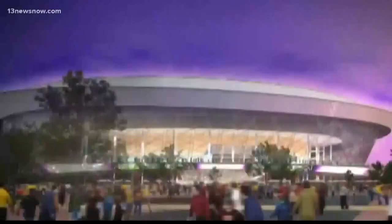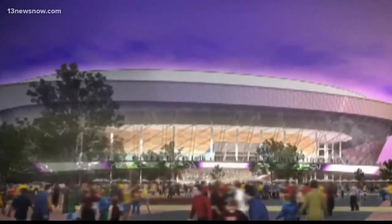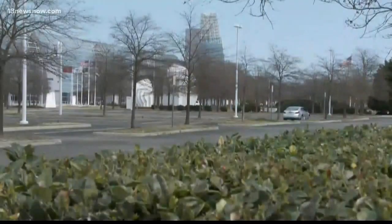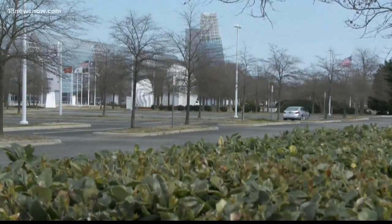Mayor Sessoms says the developer didn't dot all the I's and cross all the T's, and it didn't help that they pushed the deadline to the final minutes. I would sit back and say to you that I don't see where that would be to their benefit. The developer is now suing the city for $140 million.